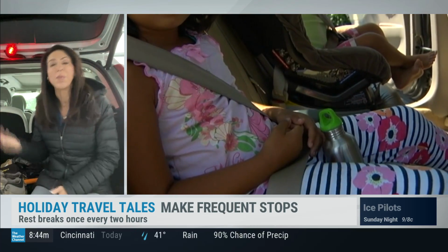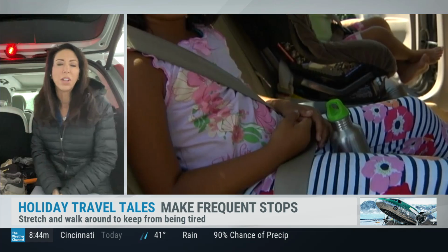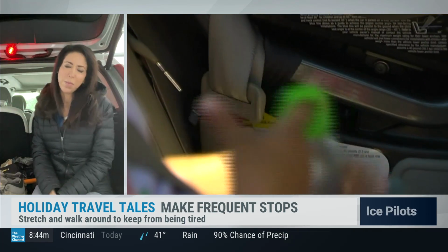I need to go, another stop. And all those stops can be calculated. And, of course, it's a great way to keep the family happy as well.